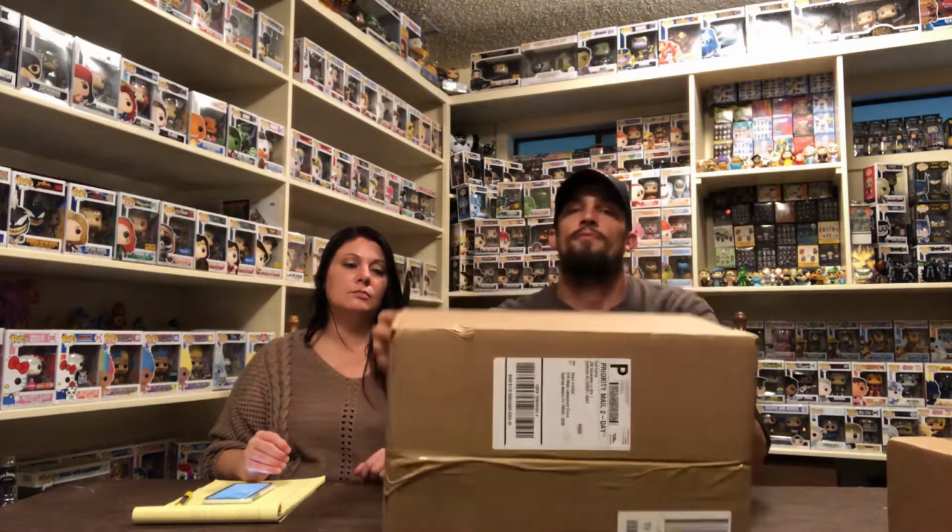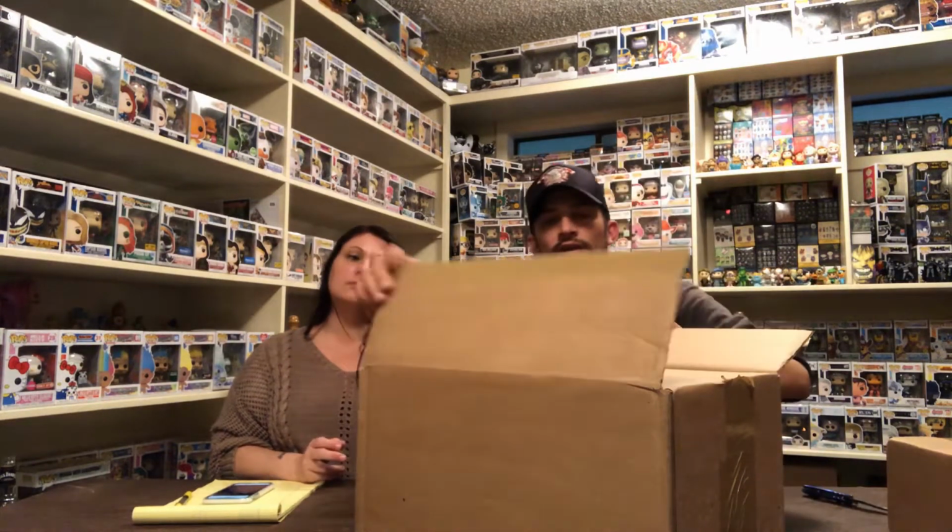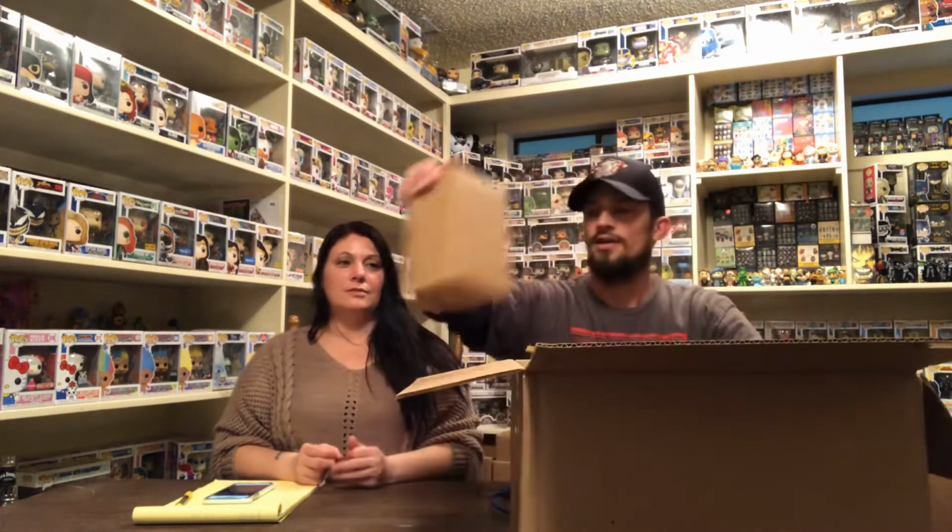Let me open it up from the bottom here. We've been waiting on this one for a while. It said pre-shipment since the 31st of last month, and finally a couple of days ago it shipped. We ordered this one quite a few weeks ago. They're all separate. There's 8 separate pops inside of here.